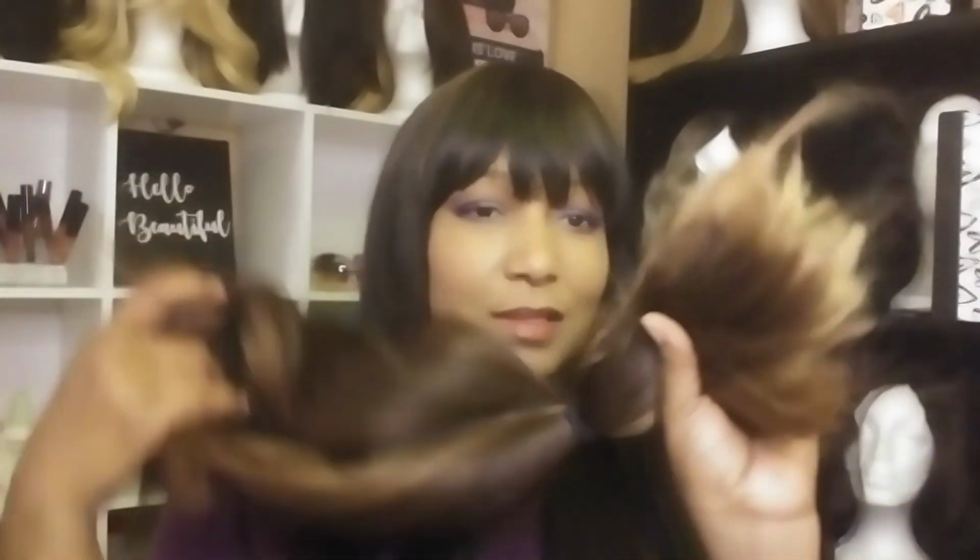So I'll be back with yet another video coming up on how to restore a wig, because I did kill this poor baby. Look at the wig. Look at me. I'm destroyed. Now I'm going to revive you.